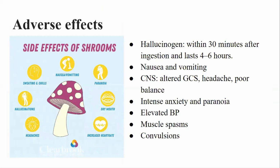So adverse effects: it is a hallucinogen, so patients can present with hallucinations, usually within 30 minutes. It has been shown that it's not necessarily specifically auditory or visual hallucinations. They just tend to have a distorted perception of items or objects that are already in the room.